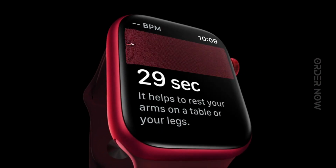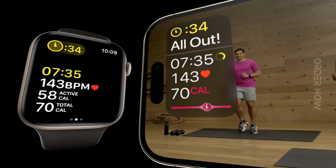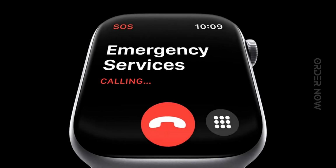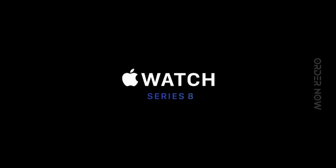Today, we've got some exciting news to share with you. The highly anticipated Apple Watch Series 8, and we're here to dive into all the amazing features and upgrades it brings to the table, so let's not waste any time and jump right in.